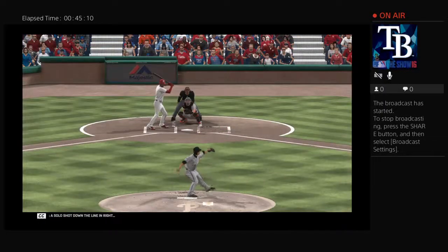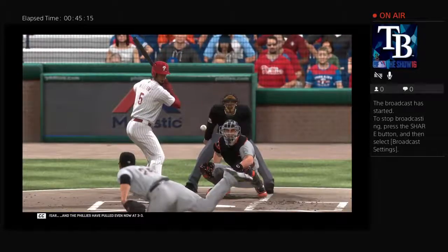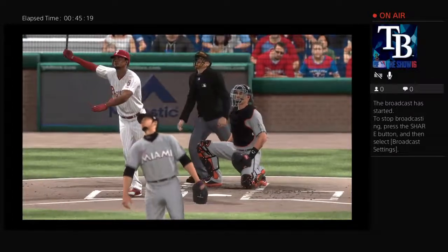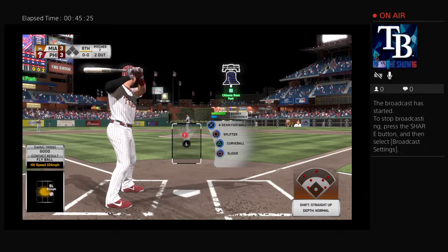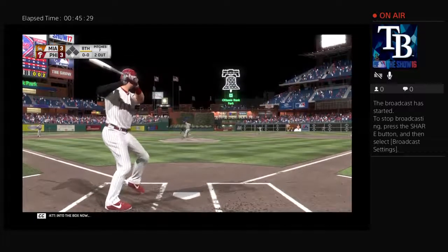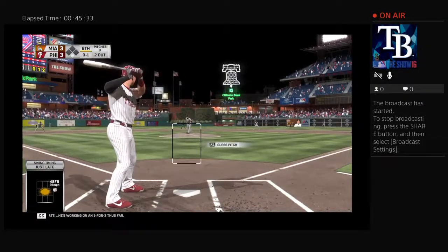A solo shot down the line in right. Home run number 9 on the year. And the Phillies have pulled even now at 3-3. The batter, number 17. Into the box now, number 17. He's working on a 1 for 3 thus far.